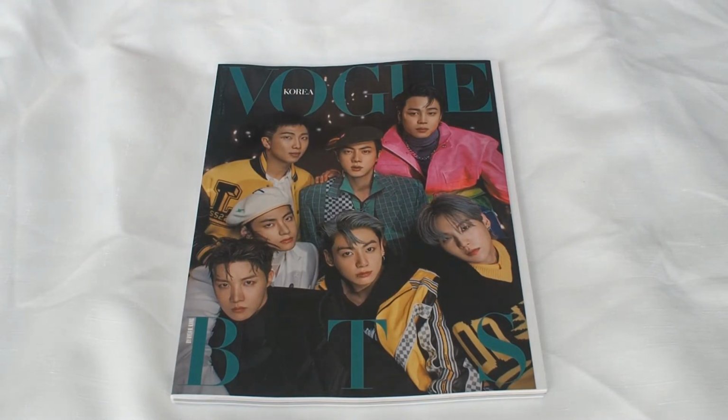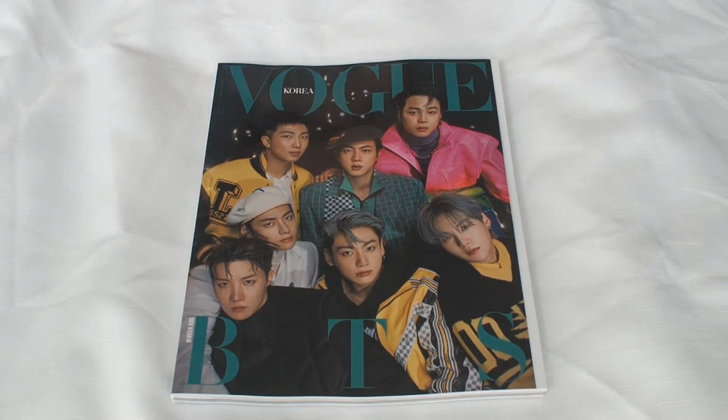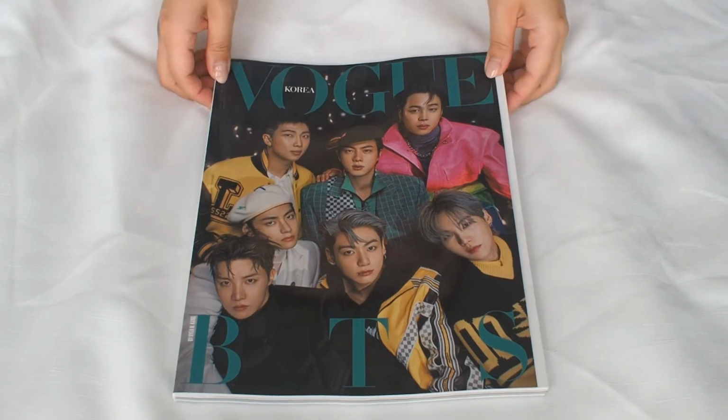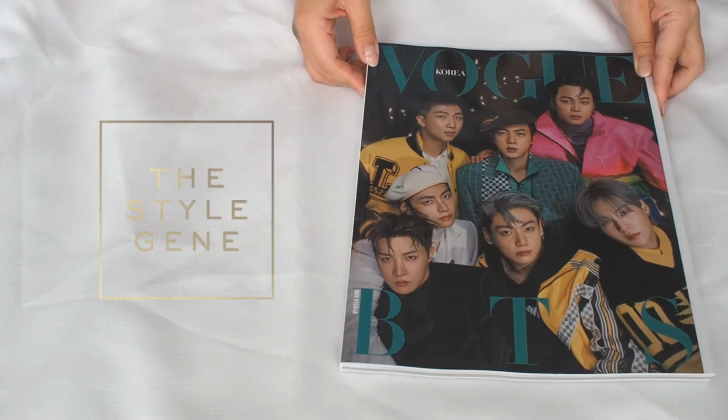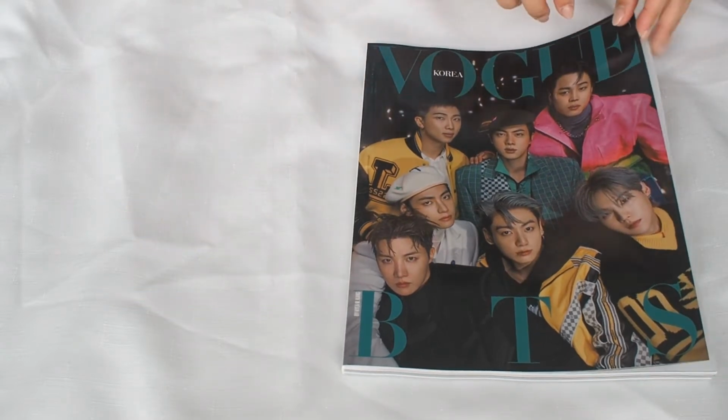Annyeong! Today I'll be doing a page-by-page browse of the BTS and Louis Vuitton January 2022 covers from VOGUE Korea, Hong Kong and Singapore, as well as VOGUE Korea. Let's begin with VOGUE Korea.